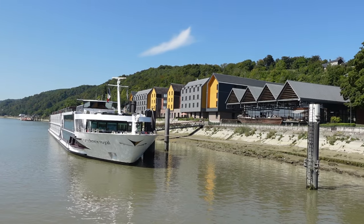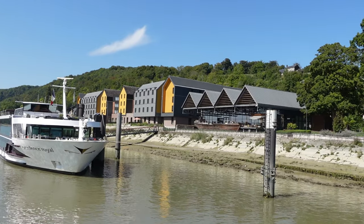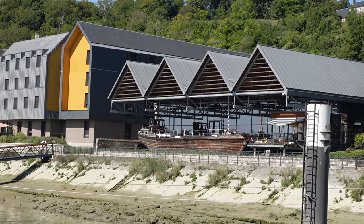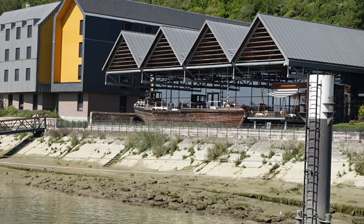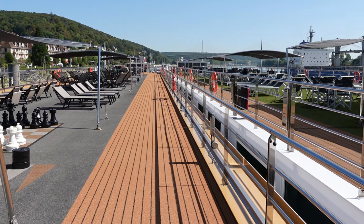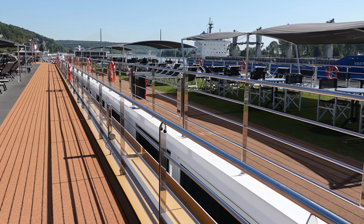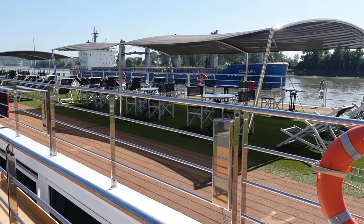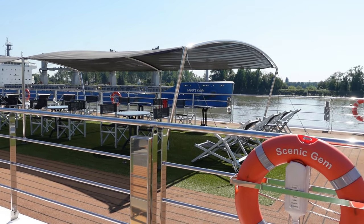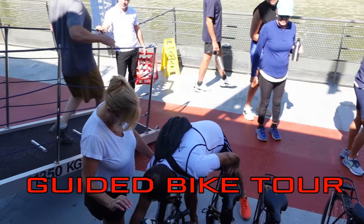So sitting on the back of the boat here, I'm trying to figure out what they do up here. Looks like they're restoring a wood boat. Not sure. So this is what they do when they have two boats docked side by side, and then an ocean liner going through. Pretty cool.